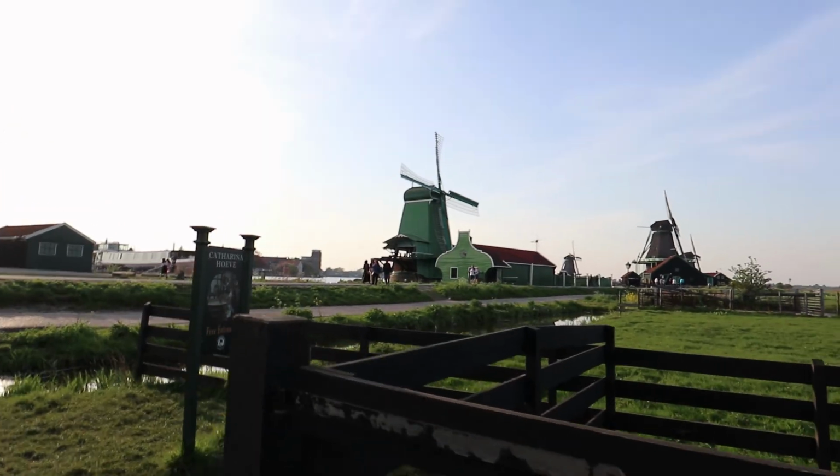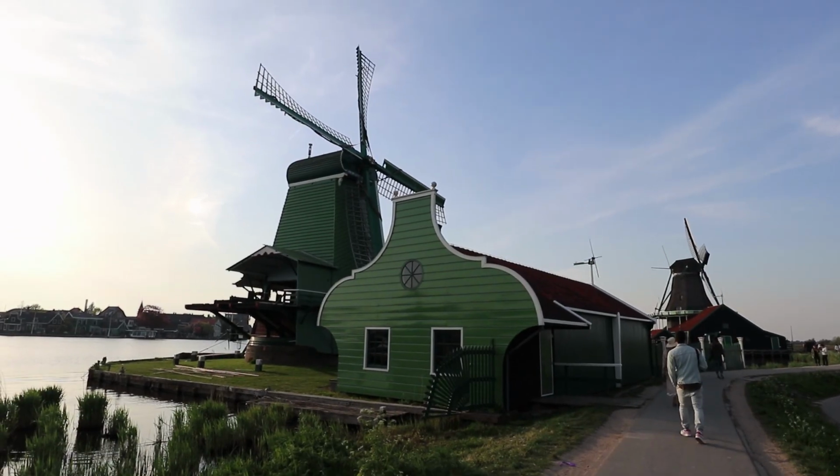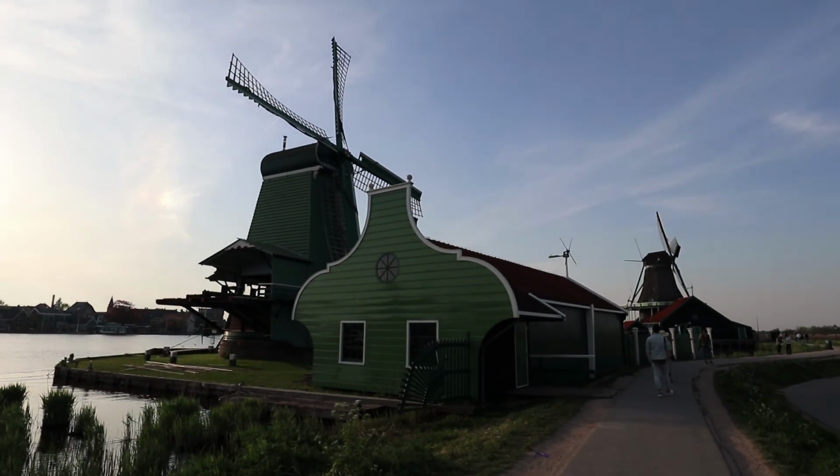After that tangent of the little petting zoo there, I'll show you the windmills like I promised. Wow, look at the windmills. Let's get closer. Oh, wow. These are the windmills. They look so cool.